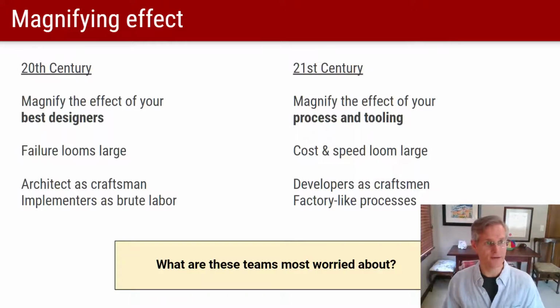When you take a look at these two different worlds, you can very easily answer what these teams are worried about. In the 20th century, it's like, can I get this done? We better get the smartest person I can find and put them in charge of this project, okay? Magnify that person. In the 21st century, strangely enough, even though developers are held up as craftsmen, they're really just like another machine in the factory. The thing that's really dominant is the factory churning out software for us.